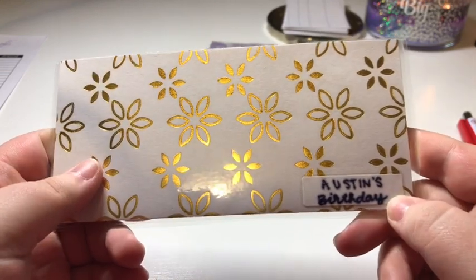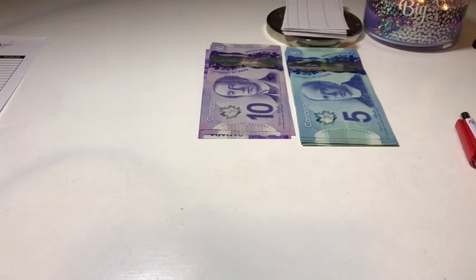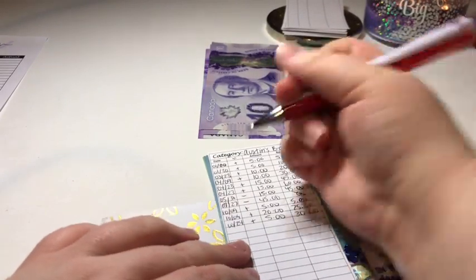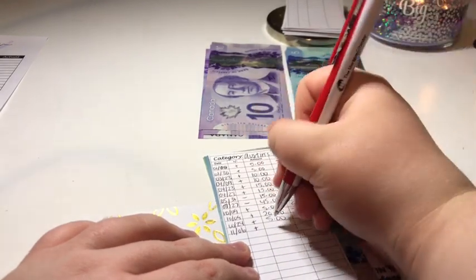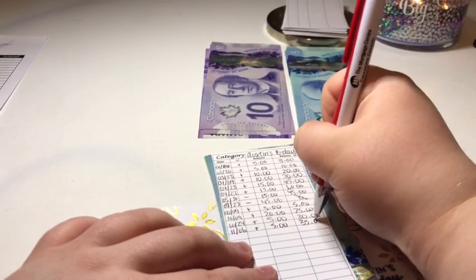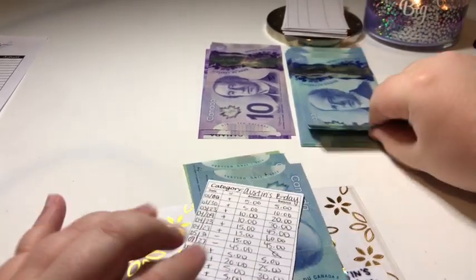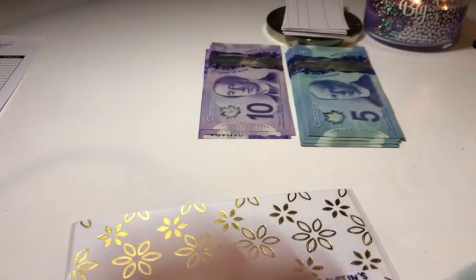Austin is my nephew, and he is going to get $5. His birthday isn't till the summer, so I just started funding it recently. So we have lots of time still. So we should have 35. 20, 25, 30, 35. Perfect.